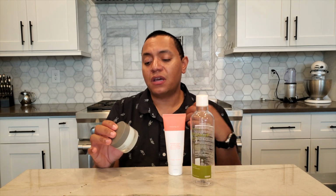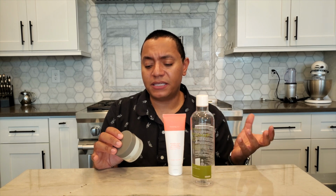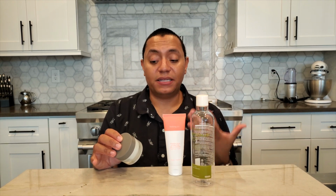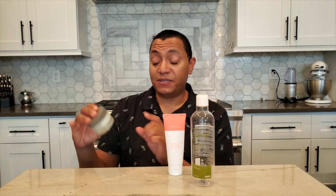So this is used for mild hydration, but ideally geared towards those with oily skin that can't handle a heavier serum or a heavier moisturizer. It's just going to help calm, hydrate, and kind of balance the skin. For me, it did that to a certain extent. When I applied this, it was great in the fridge. I kept it in the fridge.